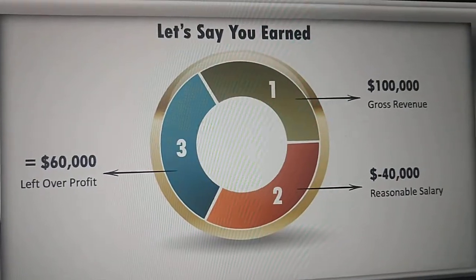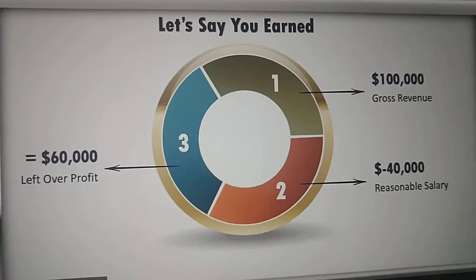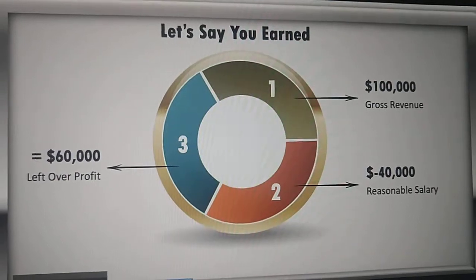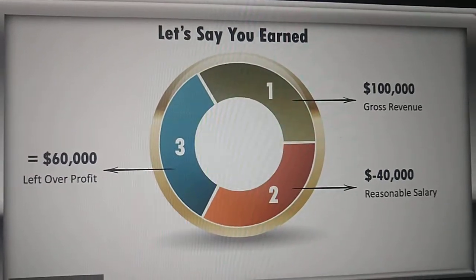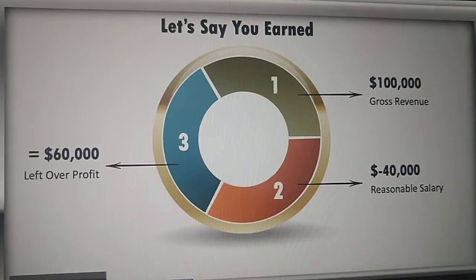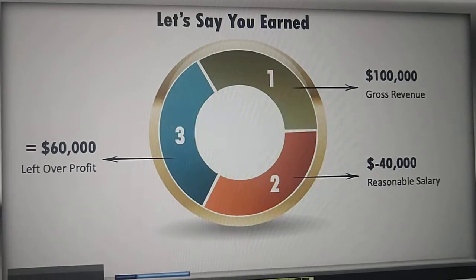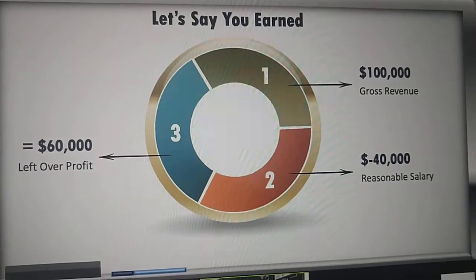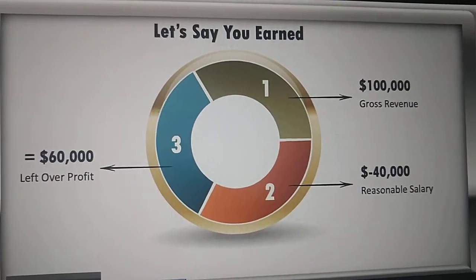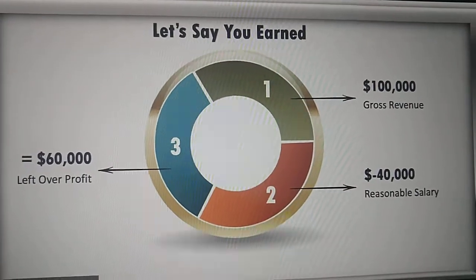See, if you had not incorporated this business here, you would have paid 15.3% of self-employment tax on the full 100 grand. But under the S corporation, you've actually allowed yourself to reduce Social Security and Medicare tax on upwards of 60% of your business's profit, because once again, you're no longer self-employed, so you're no longer paying self-employment tax. You are an employee, which now self-employment tax has converted to payroll tax. And payroll tax is not on the full $100,000, is it? Payroll tax is only on the 40 grand that you paid yourself.